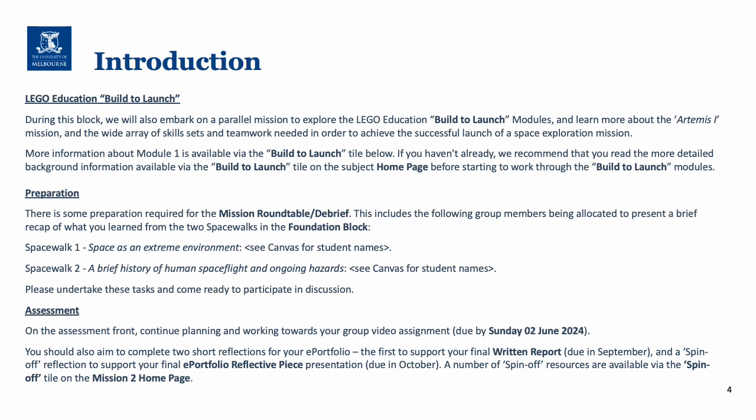There is some preparation needed for the mission roundtable and debrief, otherwise known as the tutorial, and that includes people being allocated to present a brief recap of what you learned from the 2 spacewalks in the foundation block, and the student names will be listed on Canvas. Please make sure you undertake these tasks and come ready to participate in discussion.